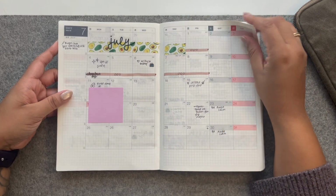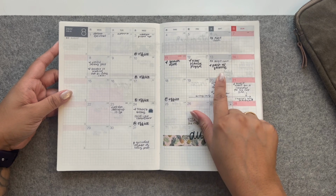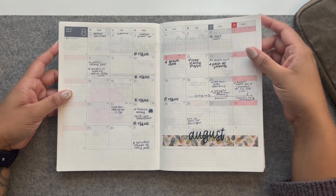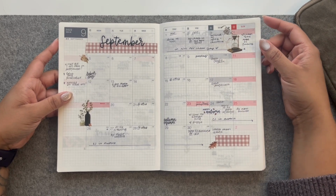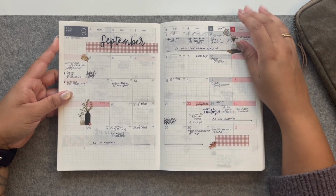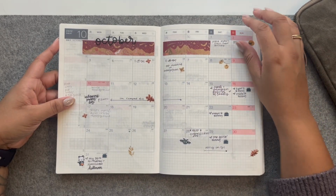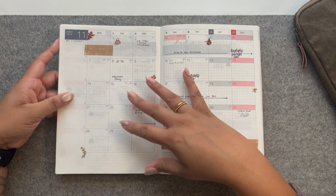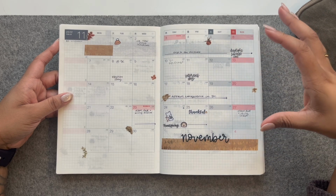I've been trying to integrate into these monthly spreads more memory keeping, and writing in fun stuff that we're doing as a family, or I'm doing independently, or I'm doing with my husband. And so I think that's one way I do want to change how I use this in 2023, is adding in more memory keeping and maybe gratitude to these monthly layouts. But they also do serve a function for me, even if they just have at a high level what's going on that month. I do always find it helpful, even though I don't use these spreads a ton, to see at a very high level what's going on.